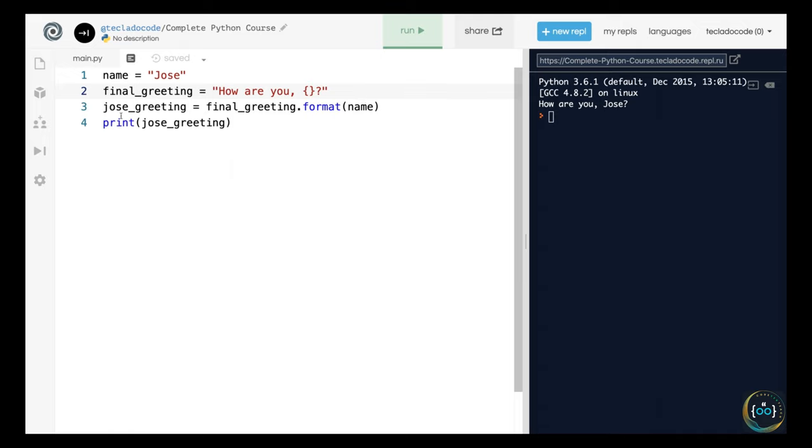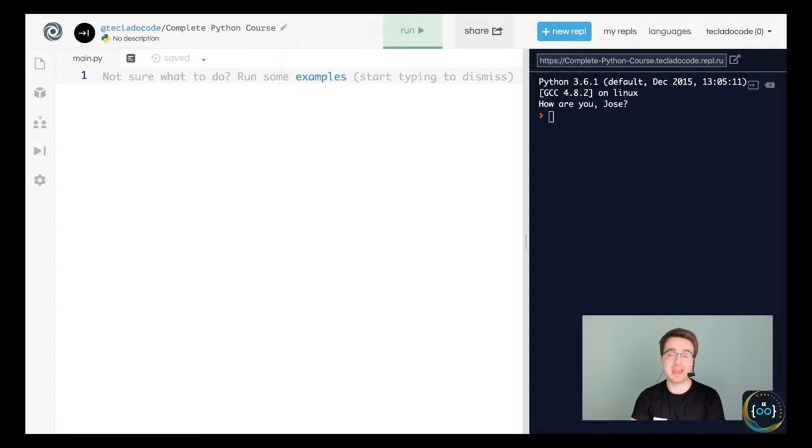Instead of creating a variable called JoseGreeting, you can actually just put this inside the print function, and that is totally fine as well. It's a little bit more confusing maybe, but it works in the same way. Usually you will be using f-strings in Python, just because they are shorter, they're more readable, you don't have to type dot format and then brackets and then pass in things there. So f-strings are the weapon of choice. But sometimes when you want to reuse a template, using format comes in handy.